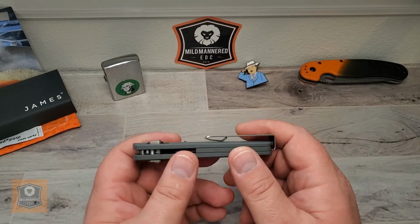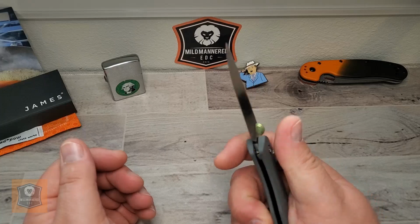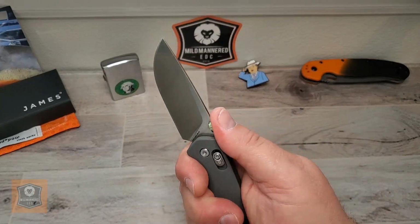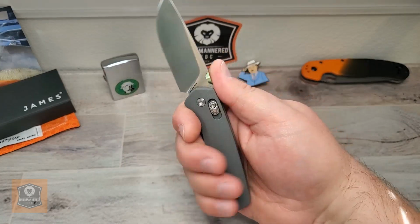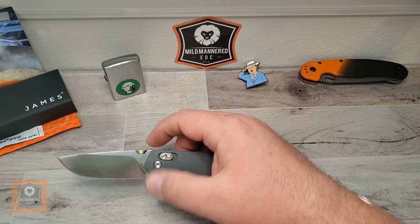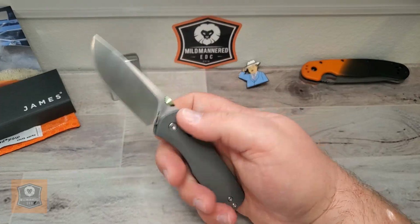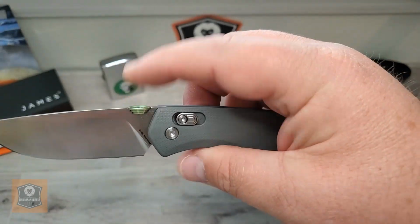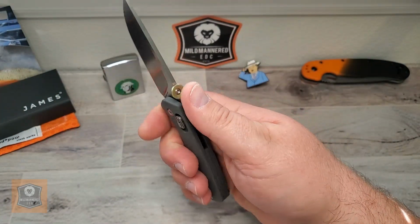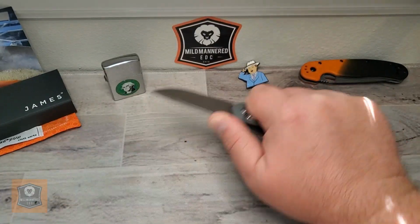So let's talk about ergos and carry. The ergos of the knife, it is a small knife. So if you have big old hands, I'm not sure that this is going to be ideal for you. But for my hands, this fits quite well. Resting my thumb on this, I'm not actually much of a thumb disc kind of guy for most knives, but because of the way this is sort of pillared and the way that sits there, I kind of like it, actually. It's in a natural spot where you can just put your thumb right there as you're doing work or doing whatever.